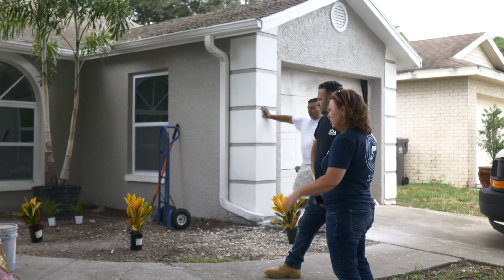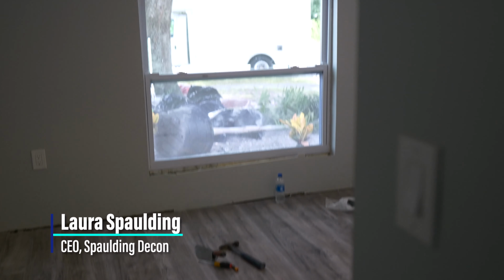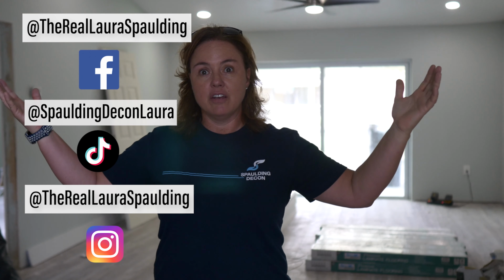Hey guys, I've got a great update for the rat house. It's looking fantastic. We've got some really cool floors in, the windows are in, the doors are going in, we've got paint. Now, the air conditioning works, so it's actually okay to stand in here. I'm not dying right now.